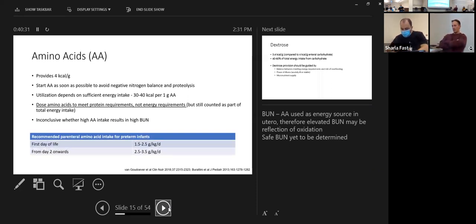So the recommended intake for the first day of life, on that first script that you'll write, is to start with an amino acid intake of 1.5 to 2.5 grams per kilo per day. And then increase by about 0.5 to 1 gram per kilo per day thereafter as tolerated. But the jury's still out on whether or not we should be going above 3.5 grams per kilo per day. It depends which reference ranges you're looking at.